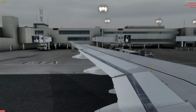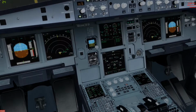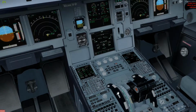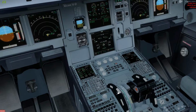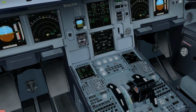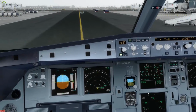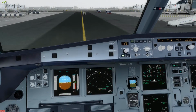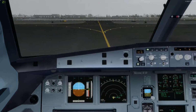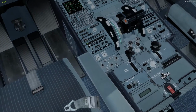Alright, flight control check is complete. Let's set the trim. After start checklist, anti-ice not required. ECAM status is checked, normal. Pitch trim is set 0.5 up, and rudder trim is set to 0. After start checklist is complete. Alright, let's go ahead and do a takeoff config test. And all normal, all green.